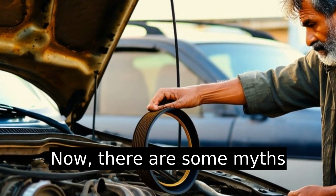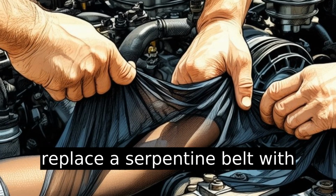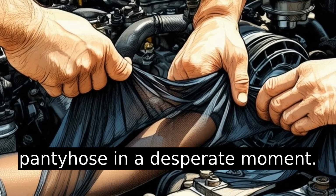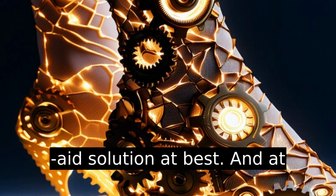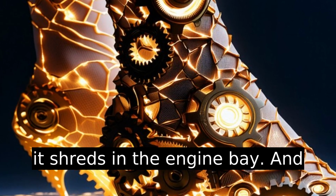Now, there are some myths floating around that you can replace a serpentine belt with pantyhose in a desperate moment. Don't fall for it. It's a Band-Aid solution at best. And at worst, it can become a hazard if it shreds in the engine bay.